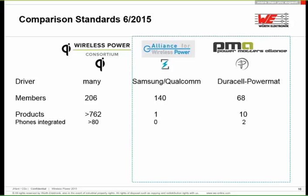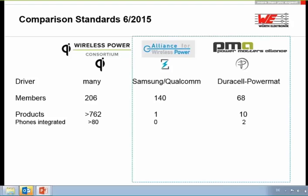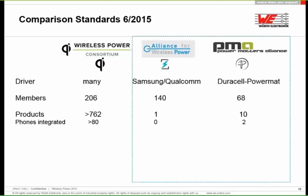When it comes to products in the market, at the moment, the Wireless Power Consortium has more than 750 certified products in the market, which includes more than 80 phones or tablets, like the Samsung I mentioned, or the Lumias from Microsoft, or Nexus 5, Nexus 7 from Google. So all major smartphone suppliers have phones which have an integrated G solution. And there are, I think, at the moment, more than 80 million units already in the market.